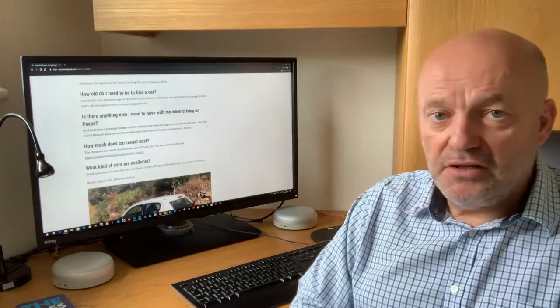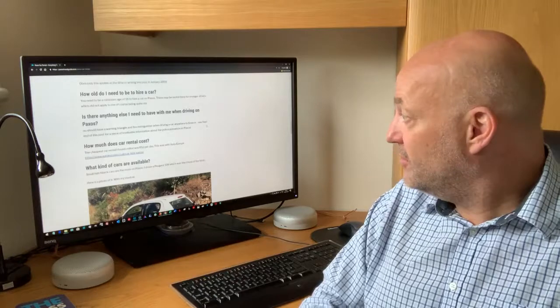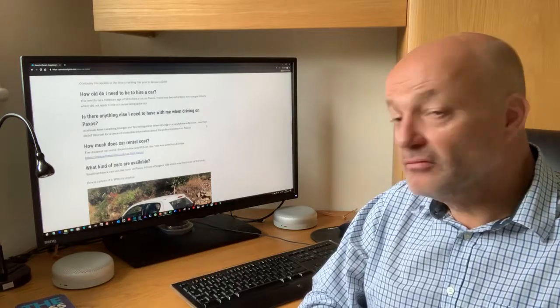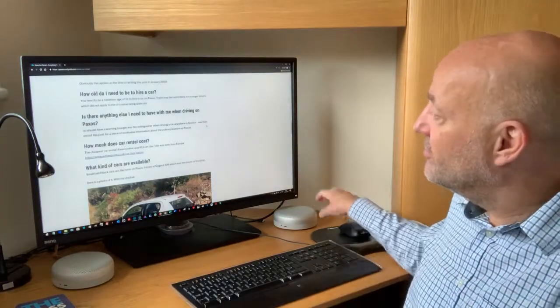Is there anything else I need to have with me? I've just noticed there's a Y missing there, so I must correct that. You should have a warning triangle and a fire extinguisher. Note there about the police on Paxos.